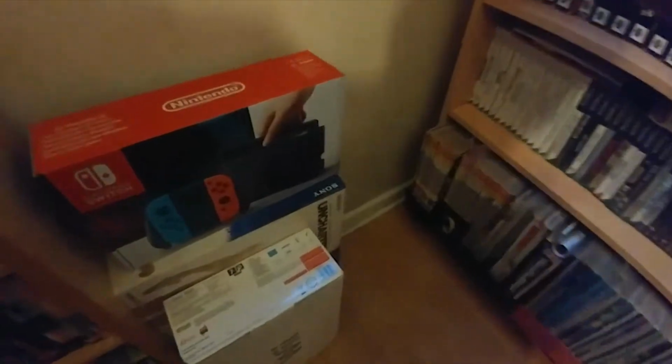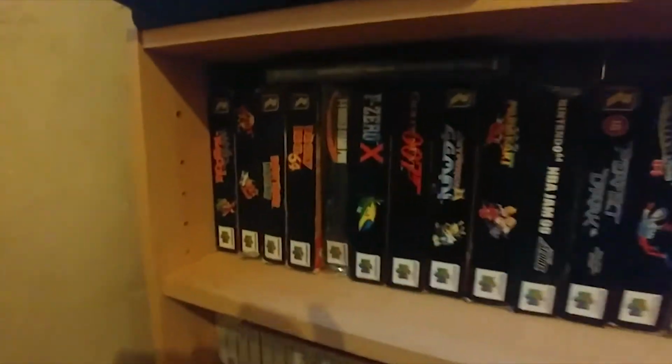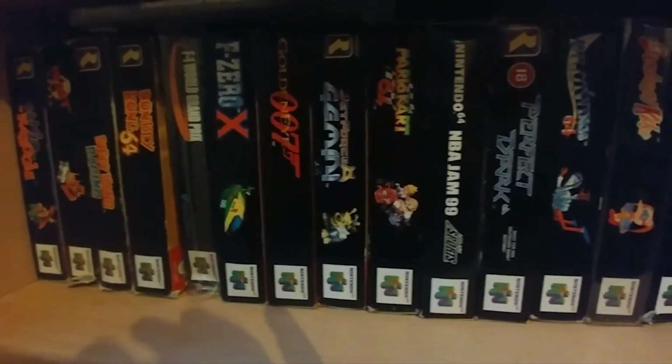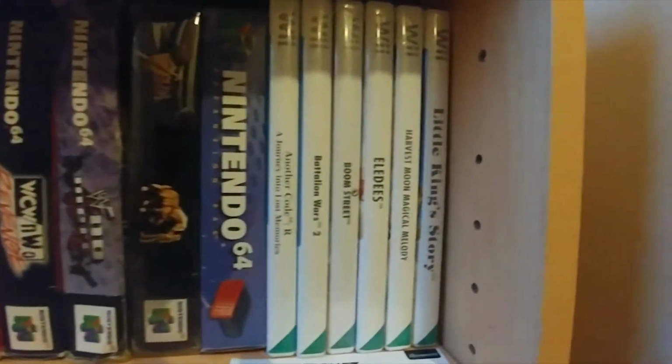Then I've just got my box in PS4, Switch, and box Wii down there. PS3 with a lot of paperwork on top we need to sort through. Some coasters, these again, most recent additions, which I need to find a home for them. Somehow got to fit them on here with my N64 collection, which is growing for a console I'm not that bothered about. It seems to be taking up almost a full shelf now, before then going on to Wii.